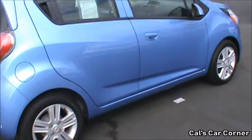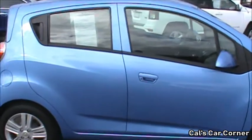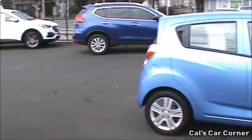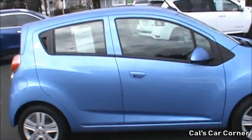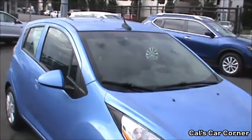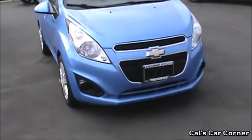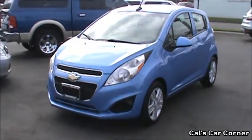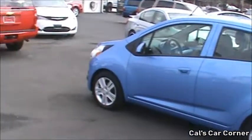The generation of Spark seen in this video was sold in North America from 2013 through 2015, with the Spark EV version lasting from 2013 through 2016. This LS seen here is the first of three trim levels for 2014: LS, 1LT, and 2LT. Competitors back in 2014 included vehicles like the Scion iQ and Fiat 500. This Spark is finished in the denim exterior color.